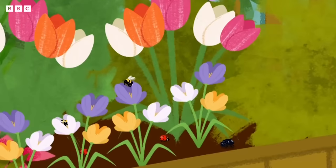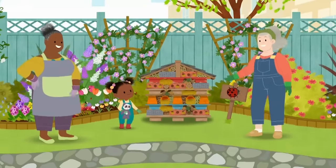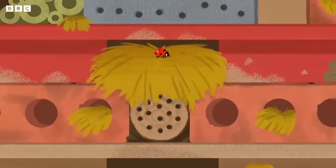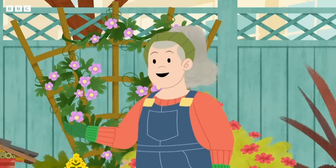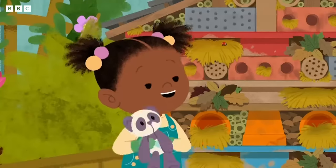Still busy in the garden, Jojo. Oh, but it looks like our first visitor has just arrived. The ladybird. And it's chasing the straw ring. It could take a while for the other insects to check in, but when they're ready, the bug hotel will start to get very busy indeed.